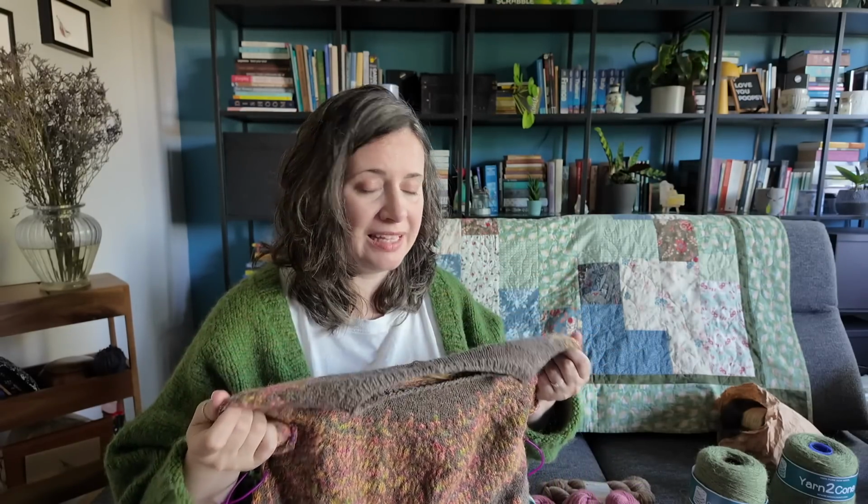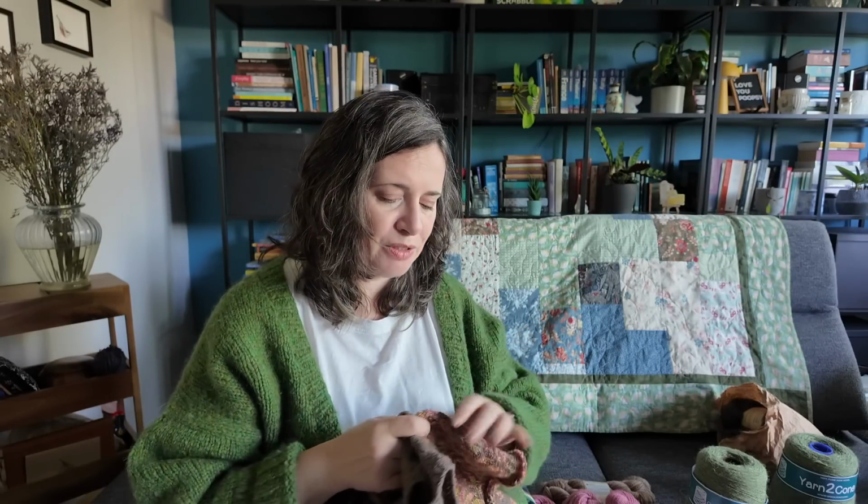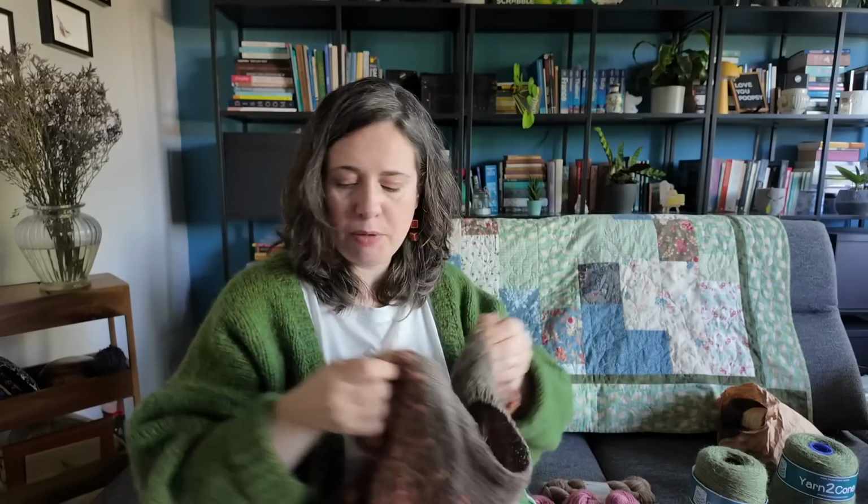But it meant I didn't have so much knitting time on this. Also, we were just really busy working in the garden and seeing lots of different family members and so on. So it was just really, really nice. So not a lot of knitting time, hence not too much progress on the body. But I'm hoping to get back to that this week if possible. But I do have another work in progress, another test knit on my needles.